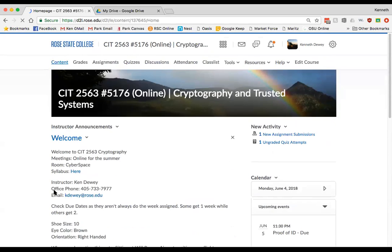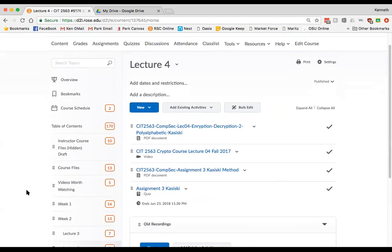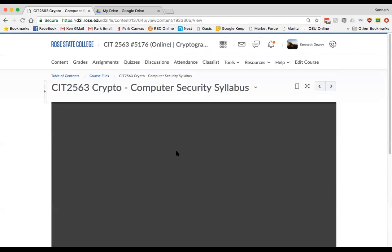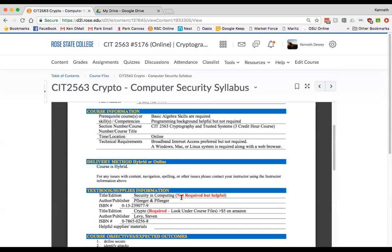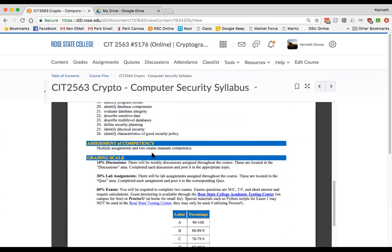Under the content, first you're going to see hidden stuff, which you can't see. You'll see some course files. Inside your course files, you're going to see, first of all, your syllabus. If you click on your syllabus link, it should open, and it does. Read all this stuff. This textbook is not required, hence the not required. This textbook is required. You can buy it on Amazon. You can get it at the bookstore. Really good book. You need to get that. You're going to learn a bunch of stuff.